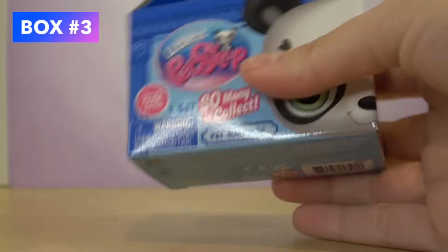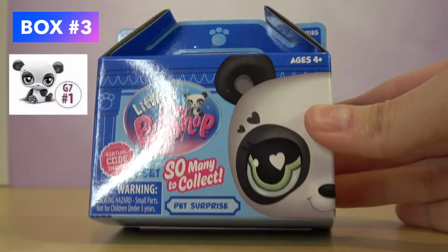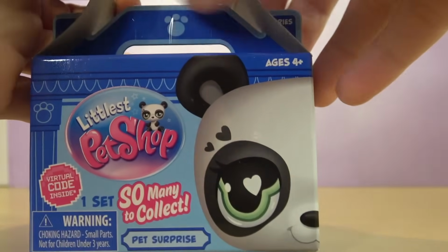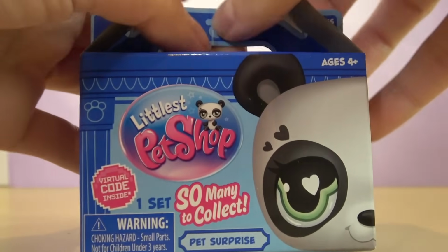This one feels a little bit lighter. I'm gonna guess it's one of the pandas, maybe the black one or the purple one, or maybe the otter. Is the otter in this one? Let's see. Is this tingling your ASMR senses right now? Is this making you quake?